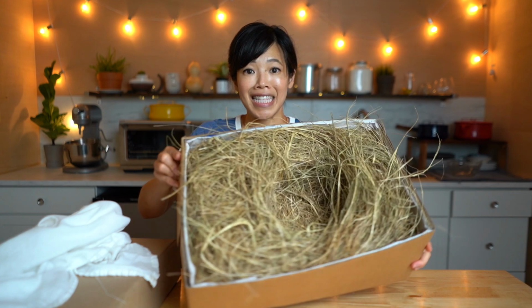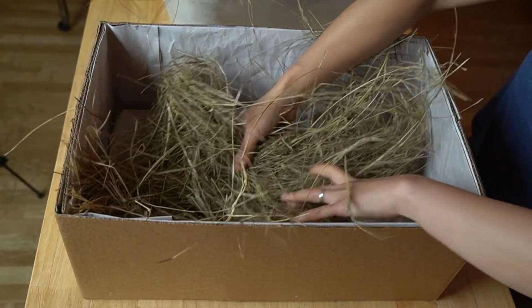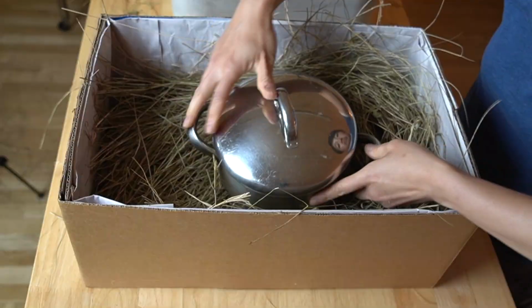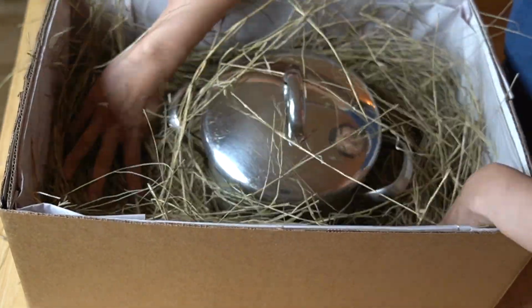So here is the inside of my box. It is essentially a nest. I put a layer of hay. You could use crumpled up paper, that would be fine as well. I've even seen recipes using sawdust. Place your pot in there and then just pack your insulation material all the way around it. The more spherical it is in size and shape, the more heat retention you'll have. You don't want something really thin and flat because then it will lose the heat.